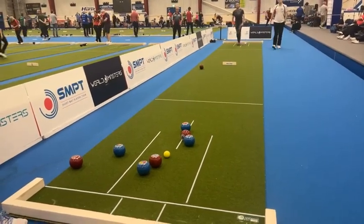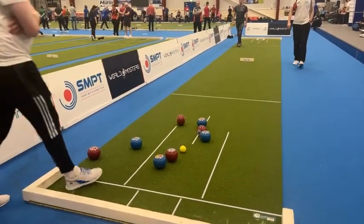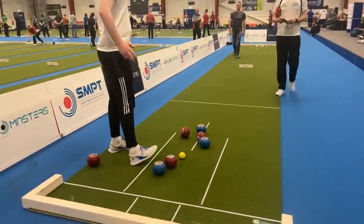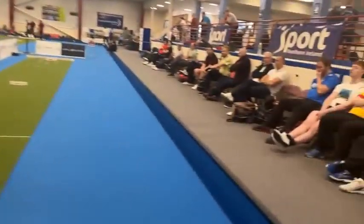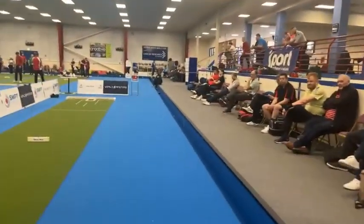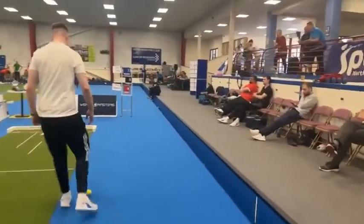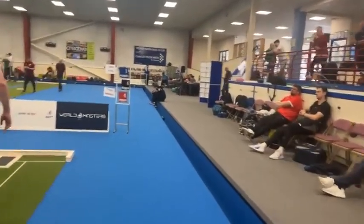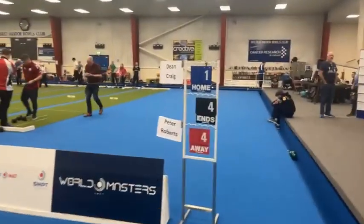So Dean Craig looking to draw another on the forehand. I don't think he's quite there, just a bit short. Yeah, 1 shot to Dean Craig, which the scoreboard will reflect in a minute. So after 5 ends, Pete Roberts leads by 4 shots to 2, as soon as that ticks over.